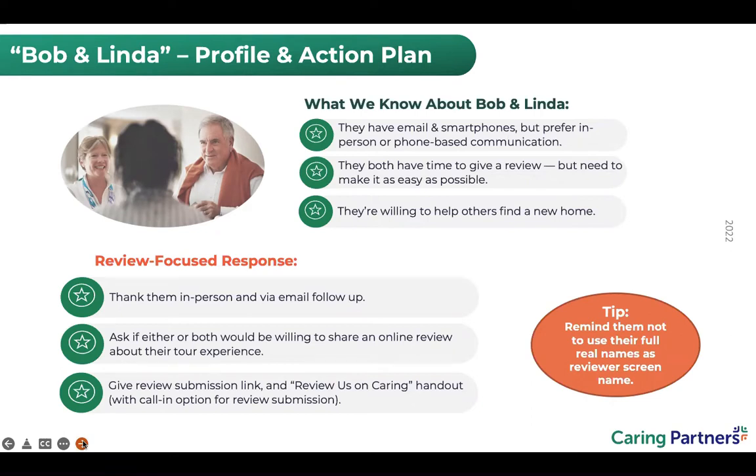So thank them in person and also do an email follow-up. Ask them if they'd be willing to share an online review about their tour experience. Just like the others, give them multiple options, including, if you're a Caring partner, the handout with the review call-in line. And just like Barbara, even though they aren't yet living in the community, they might soon be living in the community if you did a fantastic job persuading them of what an awesome community you have. Remind them not to use their full real name as their reviewer screen name, for all the reasons I told you about Barbara.